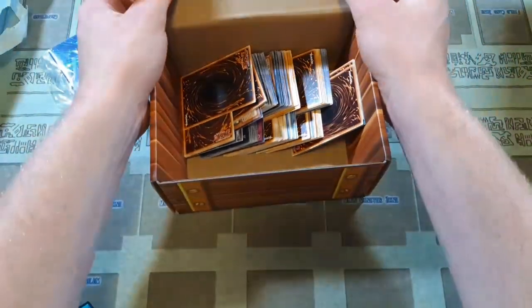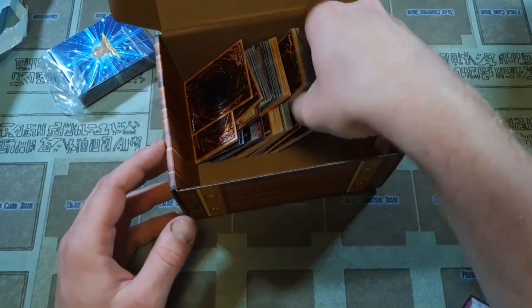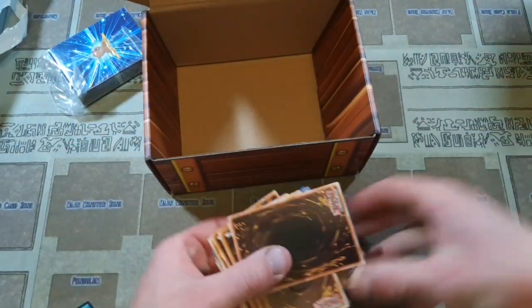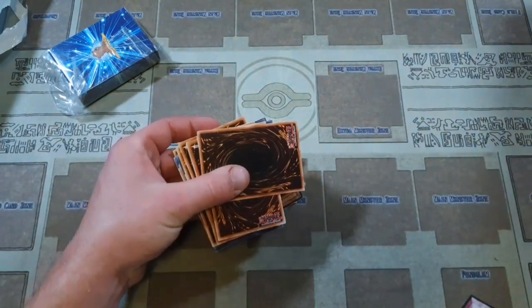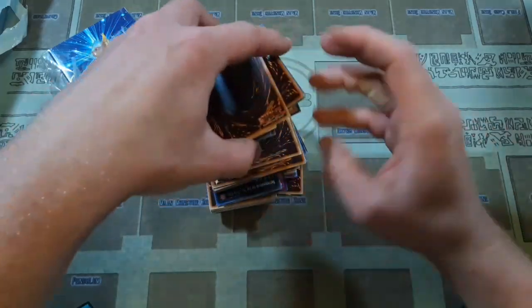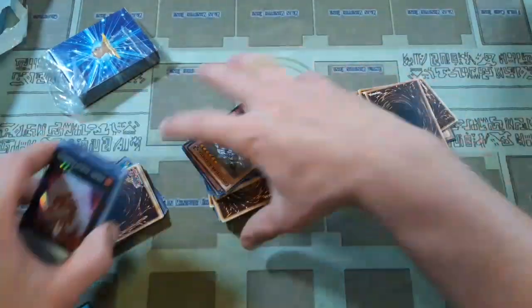Whoa, that's disappointing. That right there is really bad. If you're gonna sell cards in a lot like this, you've got to put some sort of stuff in there for the packaging. But hopefully the cards still look okay. I'm seeing here a Brotherhood of the Fire Fist Tiger King. That's pretty cool.